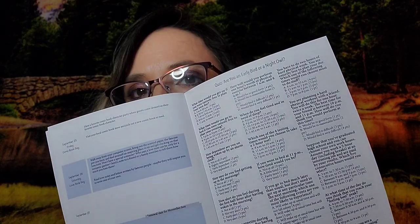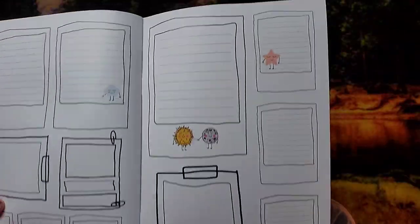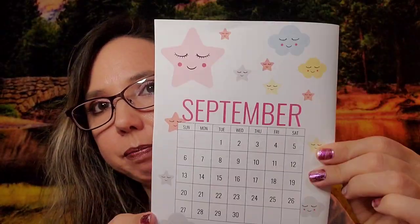Are you an early bird or a night owl? And then it asks all these questions. And then you get to tally up your answer and find out. And then this is the very last page, so extra notes. And then calendar at a glance. All right, so that by itself is amazing.